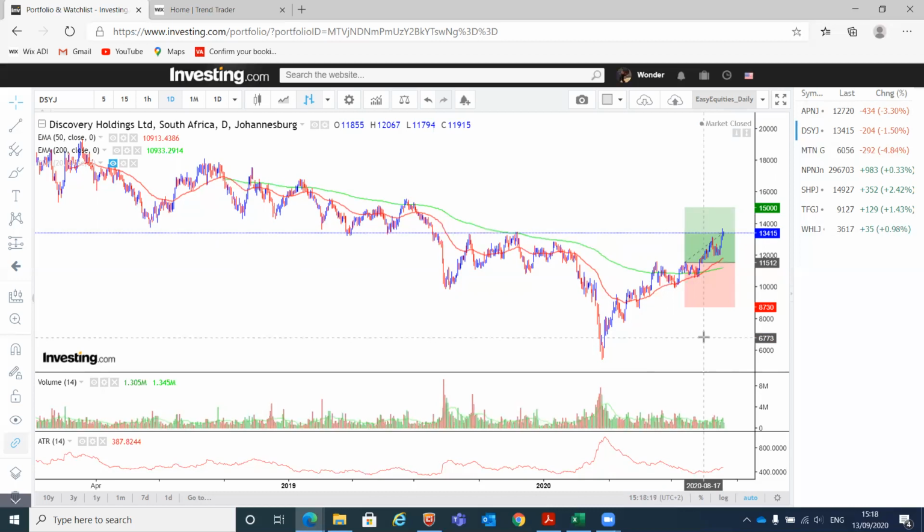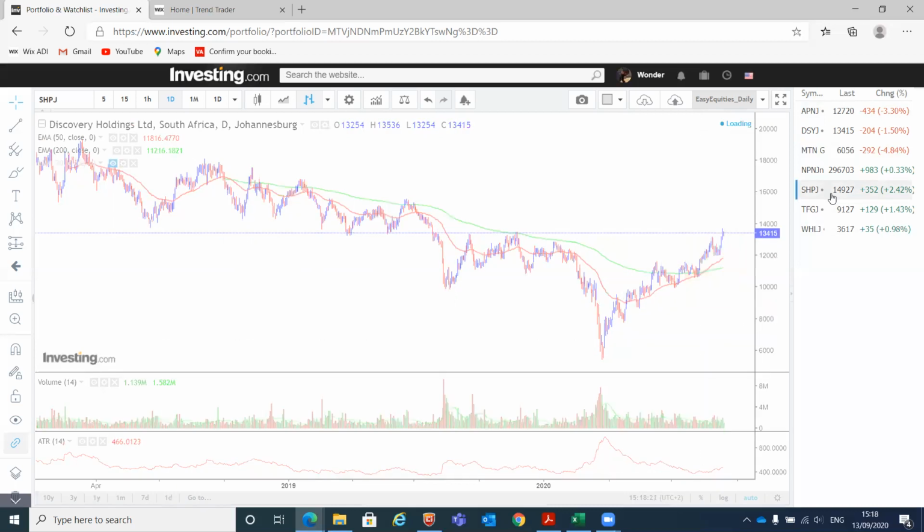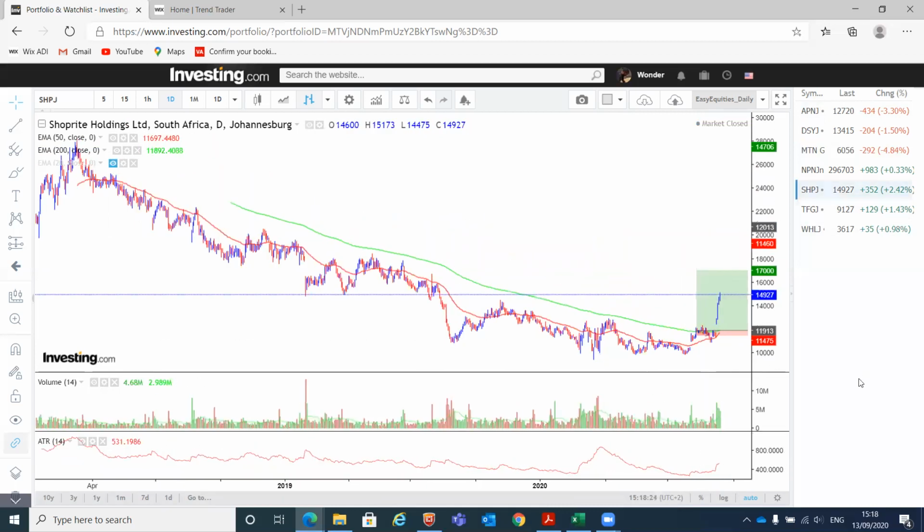And then the next update is on Shoprite. So Shoprite worked very well. We were lucky to be in this position when this move happened. We gave a market analysis, I think, in early August, to say that Shoprite has closed above the 200-day moving average. It was on one of our watch lists. We took the trade at around 120 rand per share.